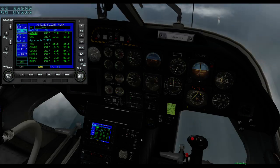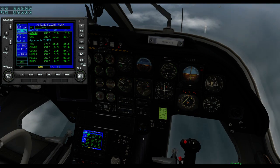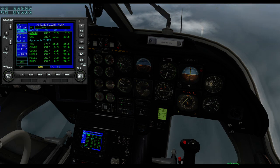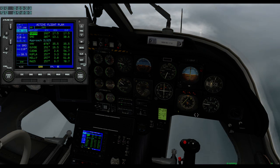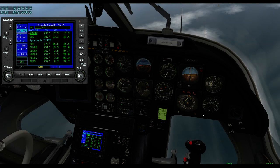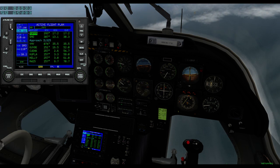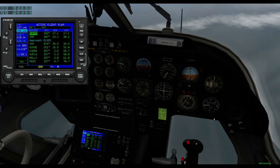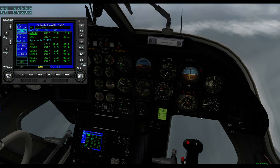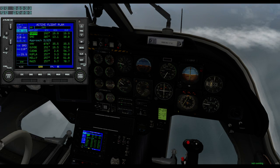Hawker 0 November Whiskey, reaching 5,000, reduce speed to 180, then descend and maintain 3,000. Can pull a little more power here. We got some speed. Bars coming in, so we got to start anticipating. Argentina 347, contact SoCal approach 124.9. Listen for our next radio. American 4355, contact SoCal approach 132.37. It's going to hand us off soon.